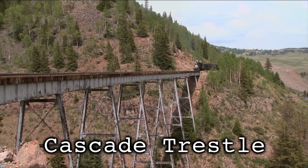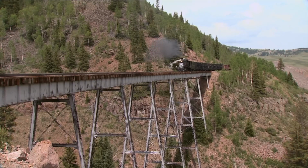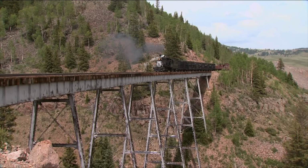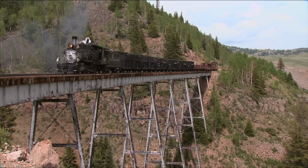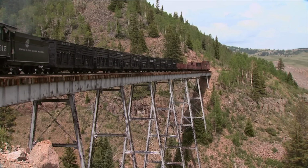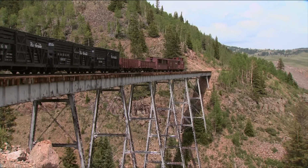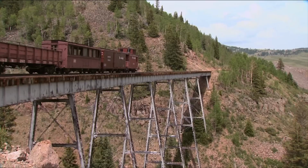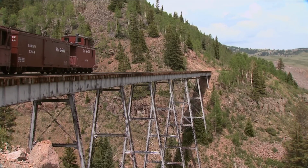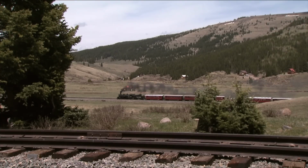At Cascade Trestle, the line is 137 feet above Cascade Creek. At Los Pinos, the Cumbres Toltec uses a horseshoe curve to gain elevation. This was once a lonely section camp, but today Los Pinos has an ever-increasing number of summer cabins.